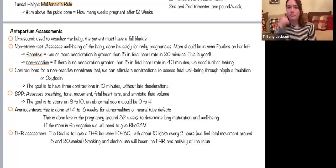Next, we have our BPP. This is kind of a score that we use that assesses our fetal well-being. Amniocentesis is done at 14 to 16 weeks. Okay. It really helps us assess for abnormalities, specifically neural tube defects. Okay. Usually we do this early, but if you have a mom, again, of advanced maternal age or moms with risky pregnancies, they might do it again at around 32 weeks.